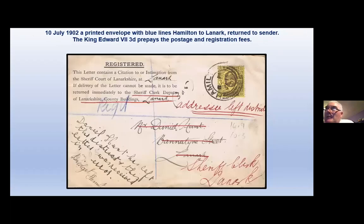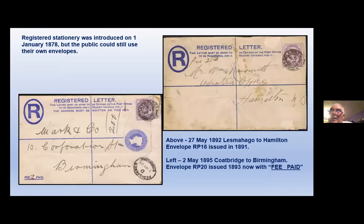Another one from Hamilton, this time a letter that has a printed notice in the top, and once again it's a citation from the court. This is at Hamilton, and it's a threepenny rate at this time for registration, an Edwardian one. Register stationery was introduced on the 1st of January 1878, but the public could still use their own envelopes.